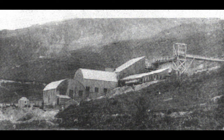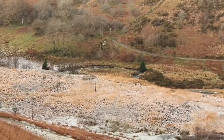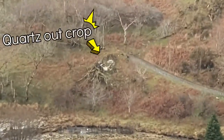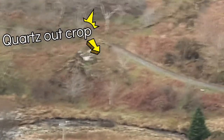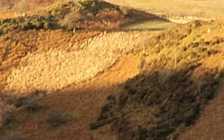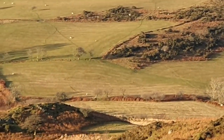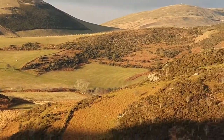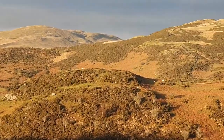So I found an old picture of the mill. Here it is in all its glory. Now we've just got the concrete plinths and engine mounts and stuff left, which we'll take you through in a series of photos. Quartz outcrop in the distance, I can see. Well, that hill in the distance has got a gold mine in it.